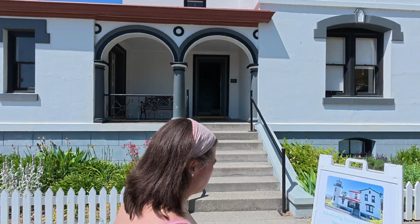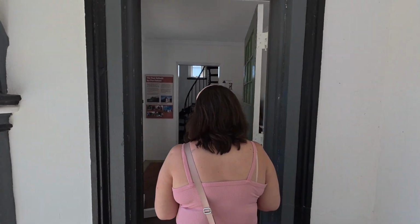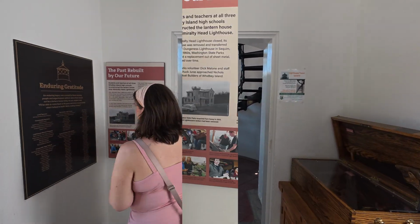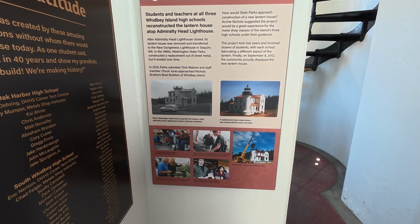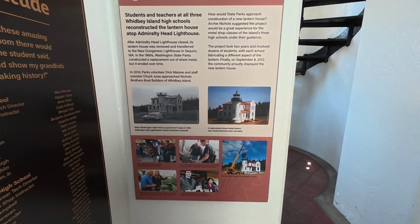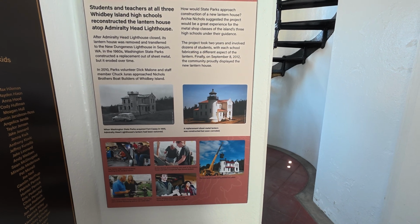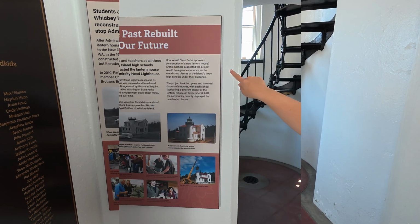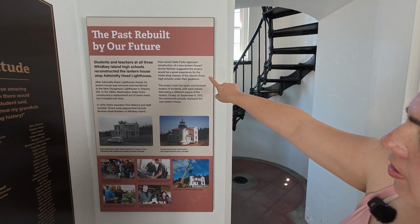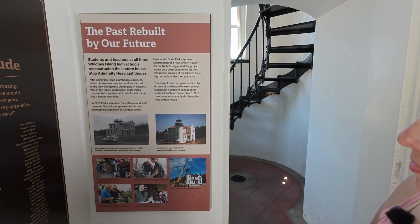Look, the lighthouse is open. Let's go in. So see, it was restored after it was acquired in 1955. The top of the lighthouse, the Lantern House, was replaced in the 1960s. Archie Nichols suggested the project would be a great experience for the metal shop classes of the island's 3 high schools.